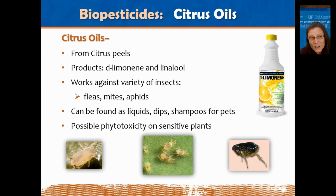Now, a really good product is citrus oil, but it's mainly used as a product that we apply to animals. But citrus oils are extracted from citrus peels, and they act as a nerve poison. So common products that are quite effective are things like D-limonene and linalool, but many of these are mainly for indoor uses. They're used against fleas and mites and aphids. There's one exterior, outdoor use. They're usually found as aerosols, as shampoos, as liquids, or those pet dips that we had. So D-limonene can actually be used on tolerant plants, but be careful. It may cause phytotoxicity on sensitive plants. So again, you're going to check that label to make sure you're applying it correctly and you're being safe.